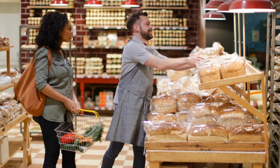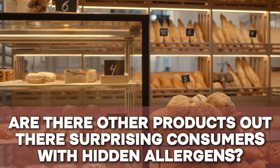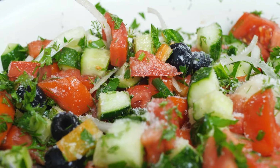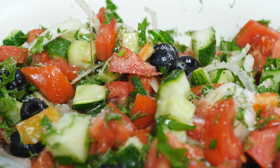It's not just our tart that's causing a stir, but are there other products out there surprising consumers with hidden allergens? This issue of hidden allergens is popping up more often than a jack in the box.